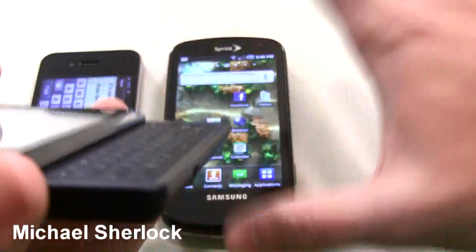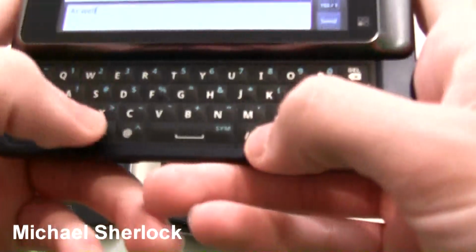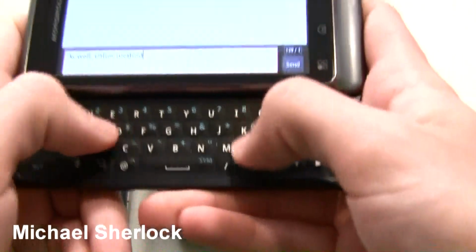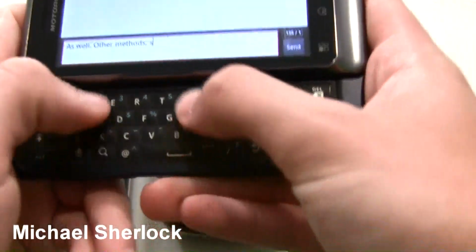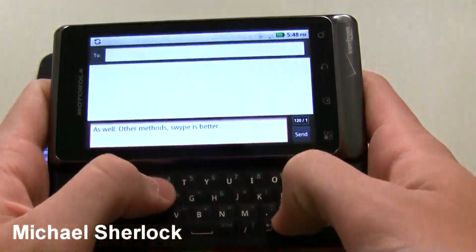One is not as good as the Epic 4G. It's not terrible, it's average, but I prefer other methods. In fact, I think swipe is better than that.